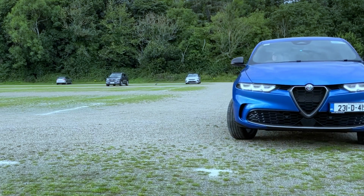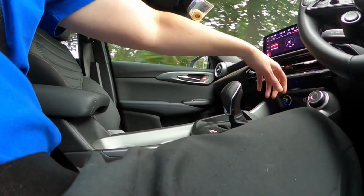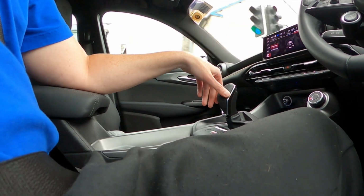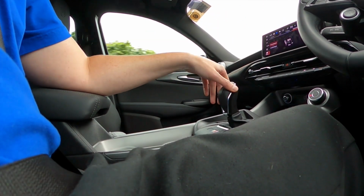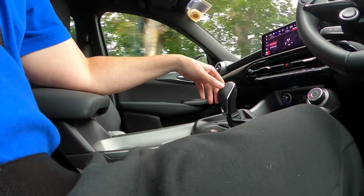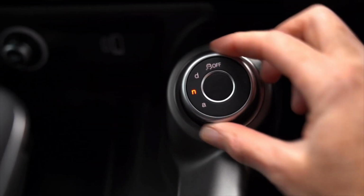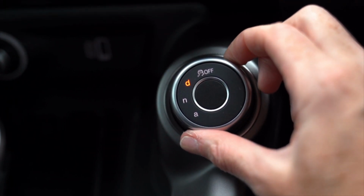The Tonale PHEV has its playful moments when you switch it into dynamic and manual modes, but leaving it there will throttle the economy. On dynamic, you get the maximum performance from the hybrid powertrain, with a lovely exhaust note to remind us of the Tonale's Italian performance roots.